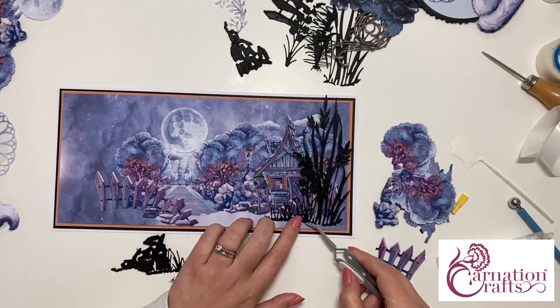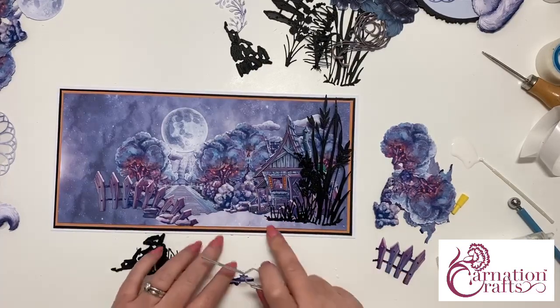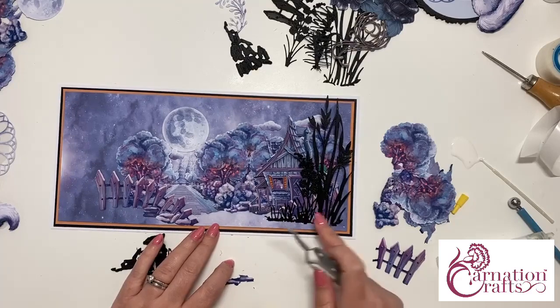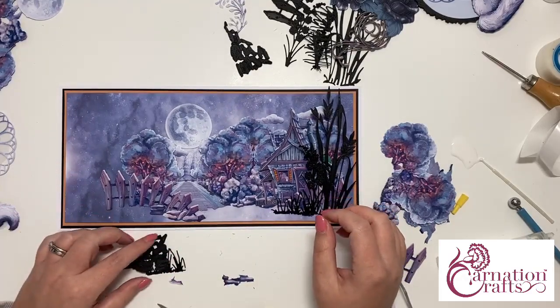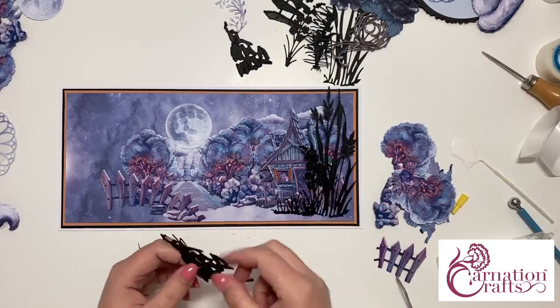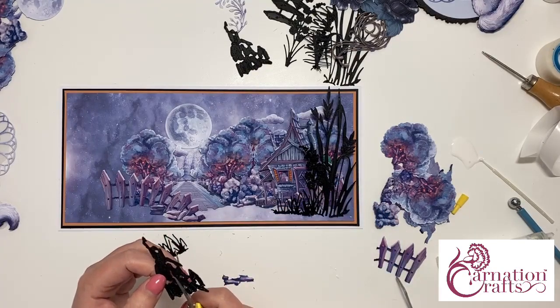So I'm just sticking these black cardstocks along all one level, if it would like to stick down, and that's creating that foreground look. I'm going to snip into a few of the little rocks as well, because I think these are going to be super fun to use with this design.